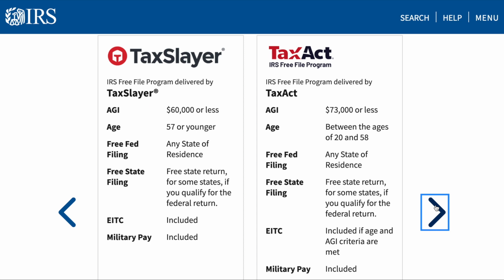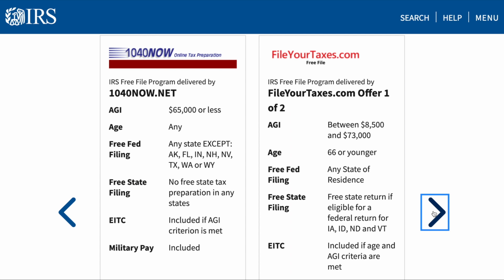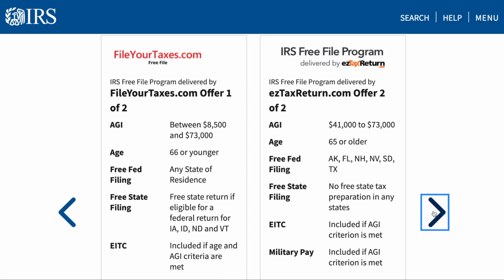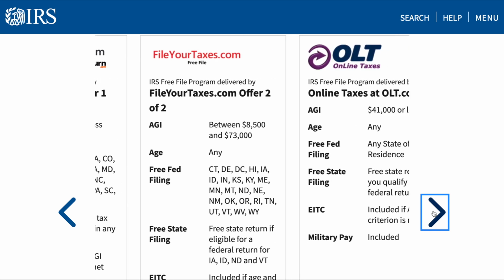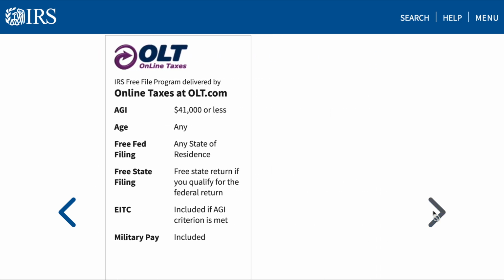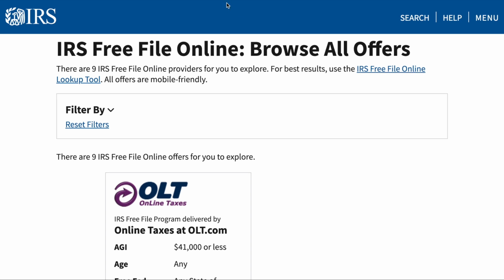You have TaxAct, which is an IRS Free File tax program. They also have the AGI criteria of $73,000 or less. You can also go forward and you should be able to find 1040 now. You have fileyourtaxes.com free file. You can also have the IRS Free File program delivered by Easy Tax Return, and you can go further as you click on all of these, OLT, TaxSlayer, Tax Online, and so on and so forth. So this is how you can find out if you already know your selected criteria.